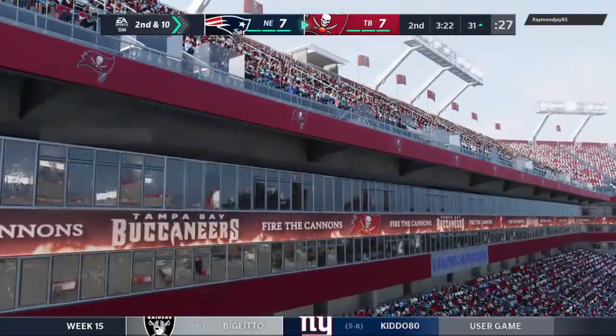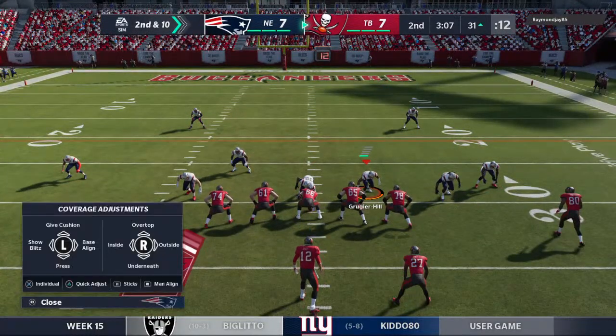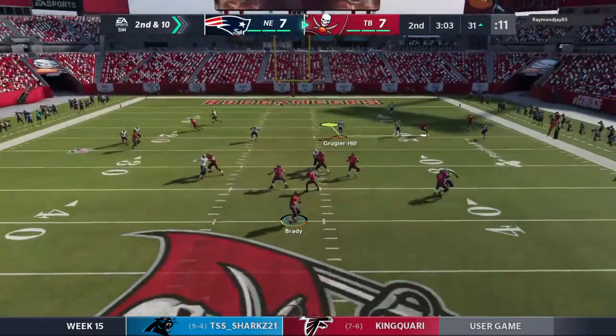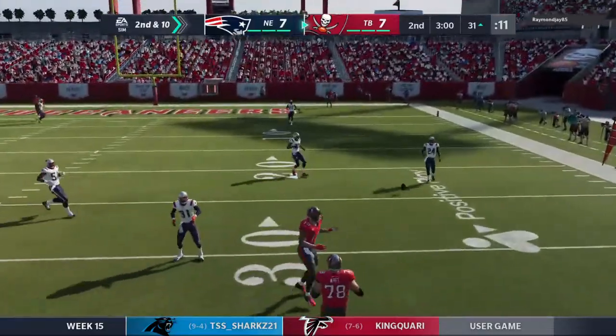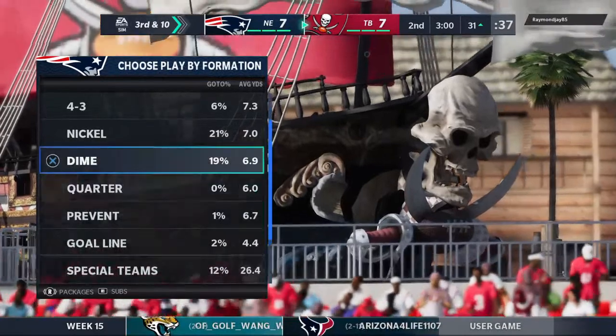But I don't know if I would be daunted by them stopping me on one run. This drive has gone pretty well. I could come right back at them. Now a play fake. Brady. And it's incomplete. Mike Evans, the one he was looking for. And it'll bring up 3rd down.